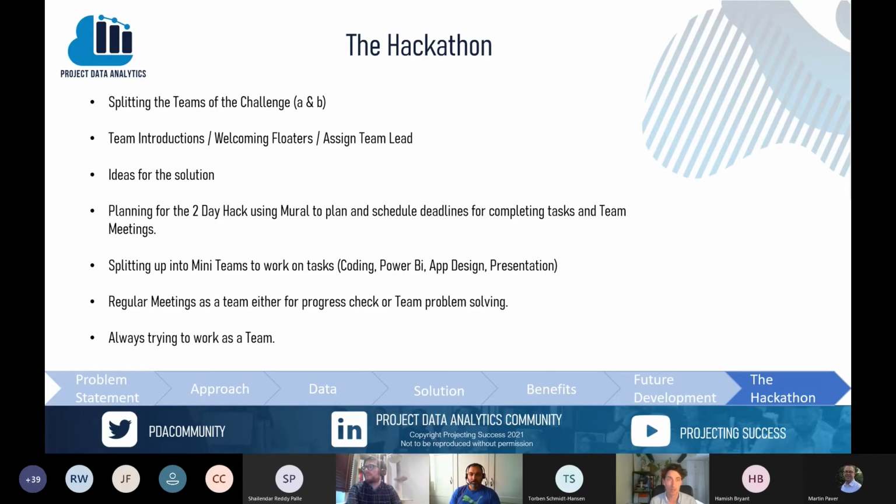It's then important to understand what you're aiming at, and scope is key. So scope and scale, what's actually achievable within 2 days, how you want it to look at the end. And we used Mural software. We all jumped on it and we created a plan for the 2 days.